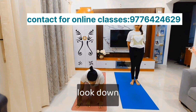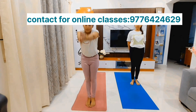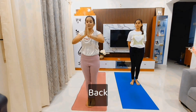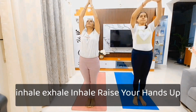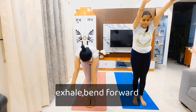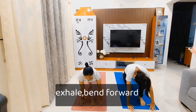Inhale, right leg in front. Exhale, left front. Inhale. Raise your hands up. Arch back. Inhale, come to Pranam Sthiti. Inhale, exhale. Inhale, raise your hands up, arch back. Exhale, bend forward. Inhale, right leg back. Exhale, left leg.